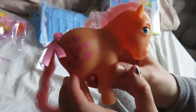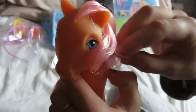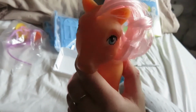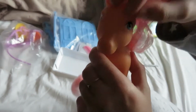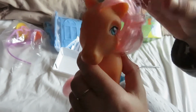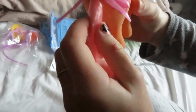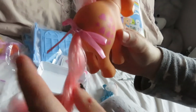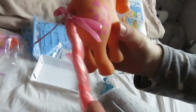And the only issue I have with the 1980s ponies regarding the hair is that because it's quite short, I'm gonna have issues plaiting it and making it into different hairstyles. But that's with all of the 1980s ponies, and that's just my subjective opinion. And I mean, visually I think it's really pretty. It's just I want to plait it and I can't really. The tail hair, on the other hand, is also really soft, and because it's very long, I'm gonna plait that. So I guess the tail compensates for the head.